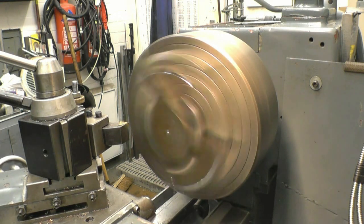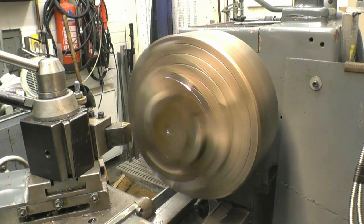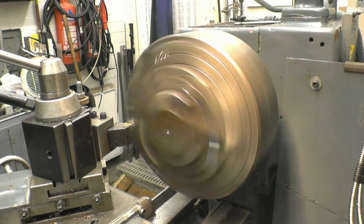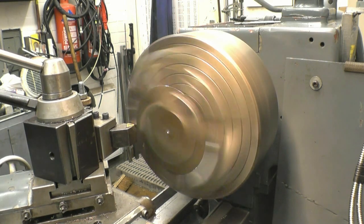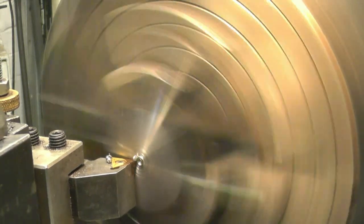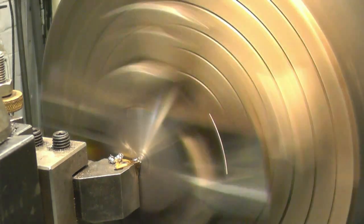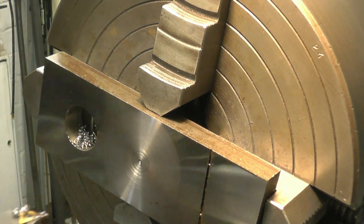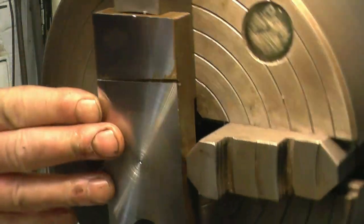Just going to take a light cut off the face to make sure it is nice and square. It's also a practice to see what sort of finish I can get on an interrupted cut, so I can see the machine works properly. That's certainly acceptable. Of course, you often find you get a good finish when it doesn't matter.